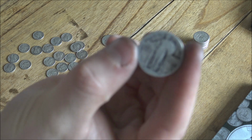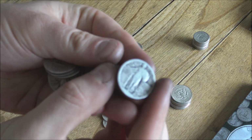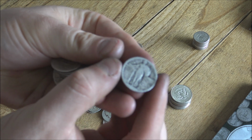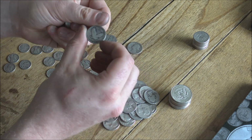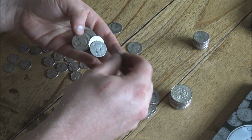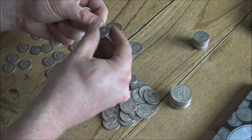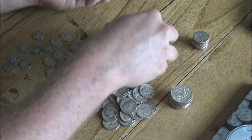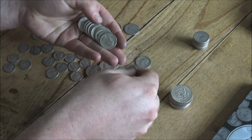Look at that, if we can get it to focus. Pretty cool piece, but no date, so no idea how old that is. Looks pretty good on the back too. So yeah, I think we've got another one. Oh my gosh, we've got such heavily worn ones here today. Not good condition at all, but still very cool indeed.